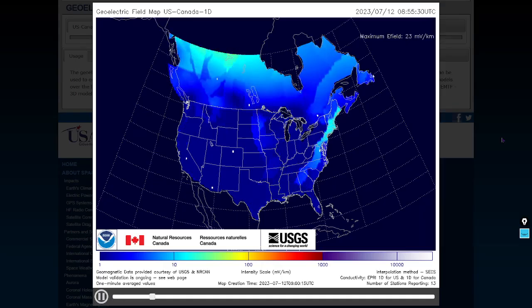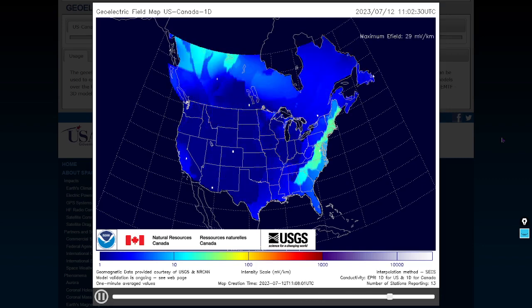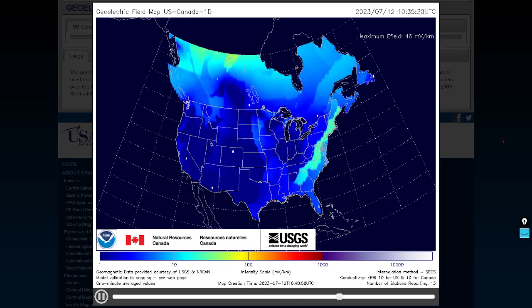And I think the best one of all is this one right here. It's empirical information about the amount of induced power in the grid. So it's actually showing you the electric field there, millivolts per kilometer. So when you see your area light up, that's going to be a likely moment when you can see the aurora there. Again, keep in mind these things happen very quickly. These particles are moving at very high speeds.